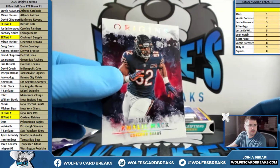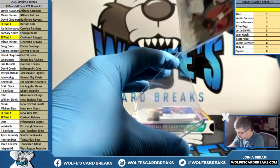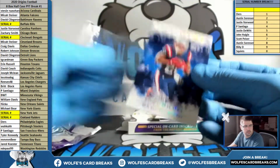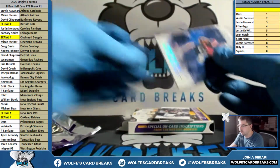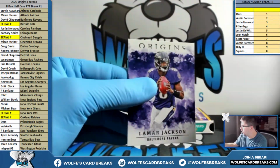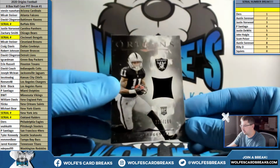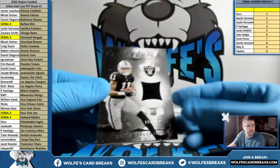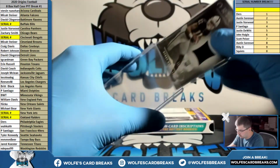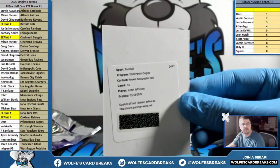Mack to the 299 Bears. Sony Michel, numbered to 99. Lamar. Henry Ruggs, jersey, 115 out of 199, the 5 spot. Justin Jefferson, rookie autographs red. That'll be numbered to 99.